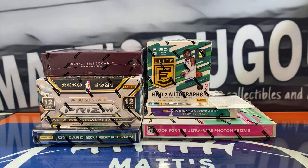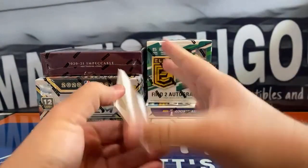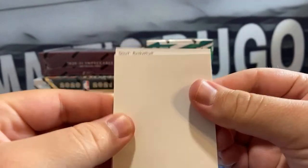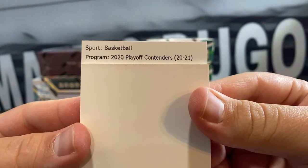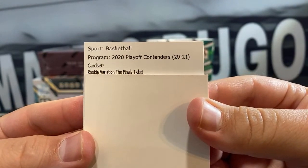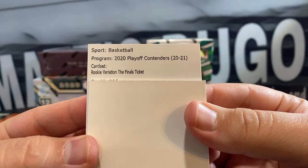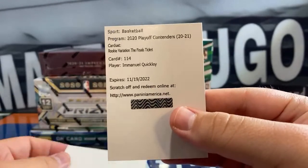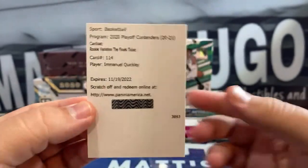All right, so we got that redemption. Some of you guys got your predictions in. Let's see what we got. We have basketball 2020 playoff contenders. Rookie ticket, or rookie variation, the finals ticket auto. Very nice. Card 114, Emmanuel Quickley. Nice hit, Knicks. Congrats on that. That'll be sick when that gets in for you.